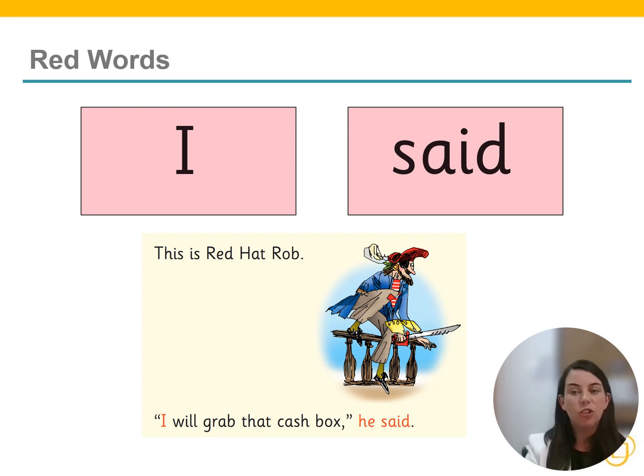Remind your child not to use Fred talk to read red words, but instead to stop and think if they know what the word could be. Tell them the word if it is needed. Please go to Schoolbox to find the list of your red words.